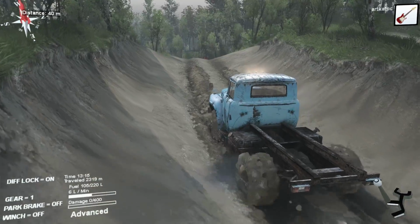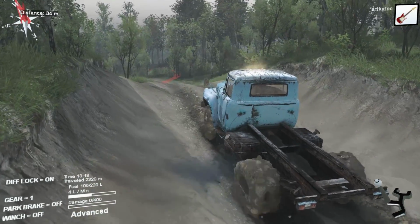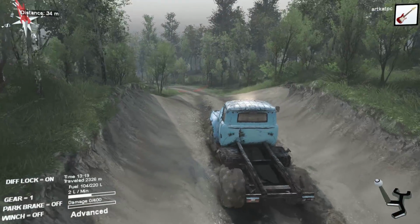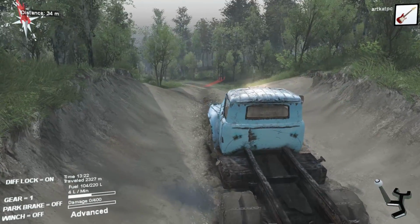Yeah, like I said, I did notice that the Zill does not operate as well when you have no trailer on the back, because there's no weight to get this guy, the wheels dug in. So I'm just stuck. Hopefully I can grab a tree here.